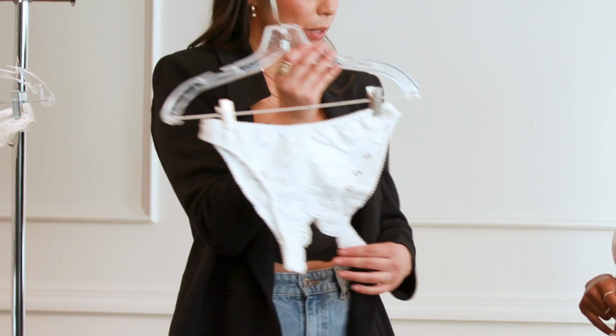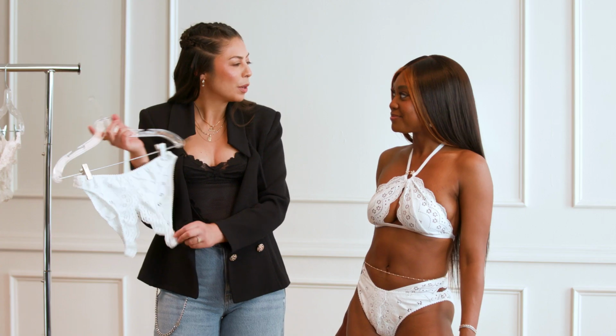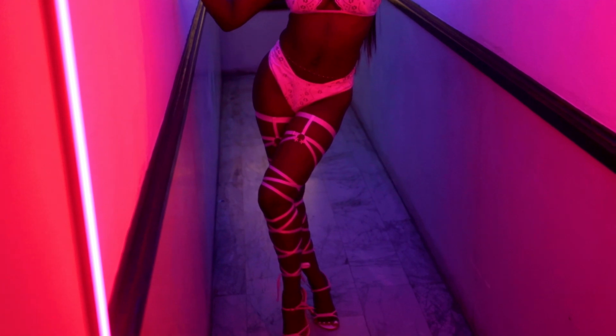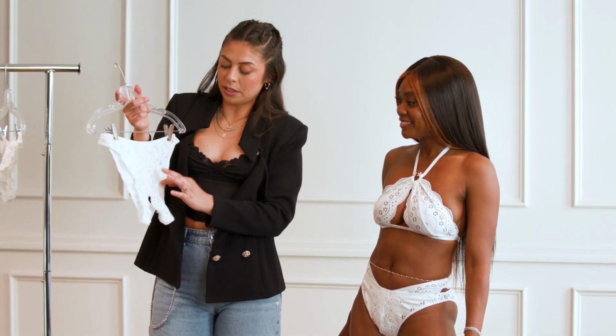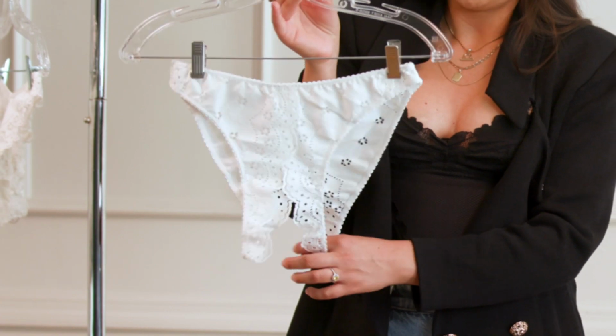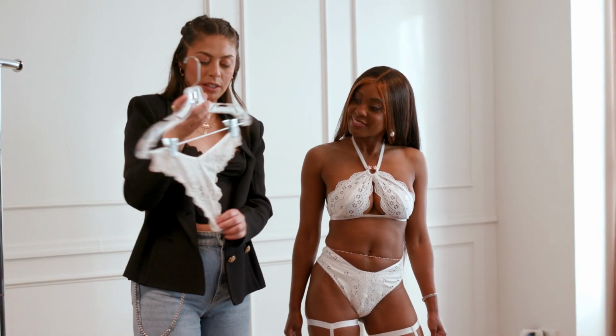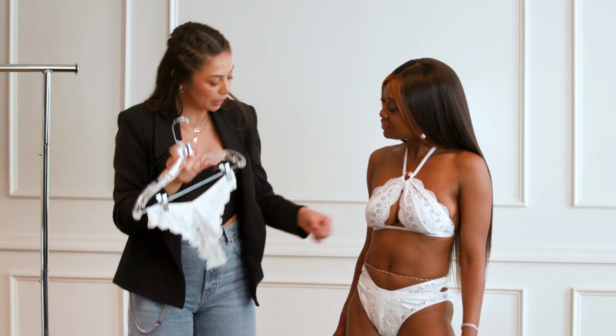So this is what you're wearing. This is this layer, a beautiful, beautiful antique looking fabric that's really feminine, but you can always edge it up a little bit, you know? And what's cool about this is that this actually falls really low, so it's not as open as what you're expecting it to be.